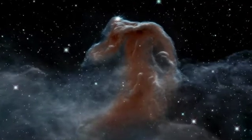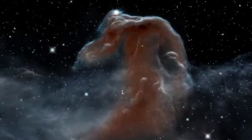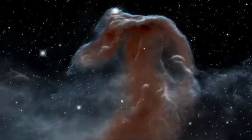This striking new view of the Horsehead Nebula is a fitting celebration of an incredible 23 years of the NASA/ESA Hubble Space Telescope.